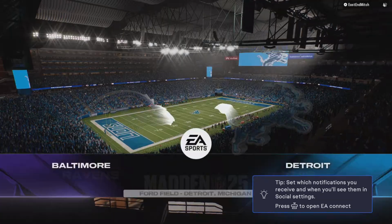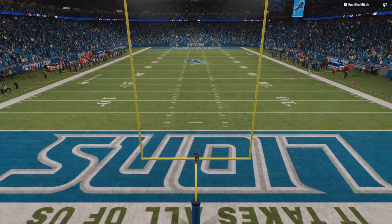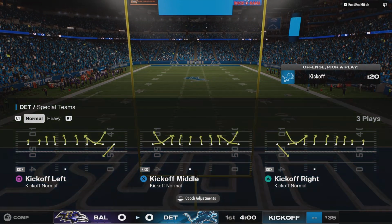Call it Motown, call it the Motor City. To Lions fans, this is home. Ford Field in downtown Detroit.